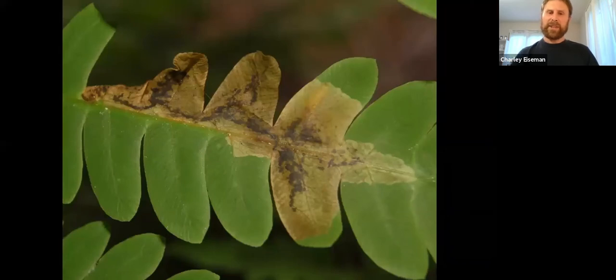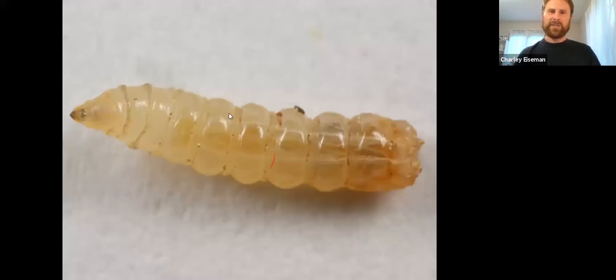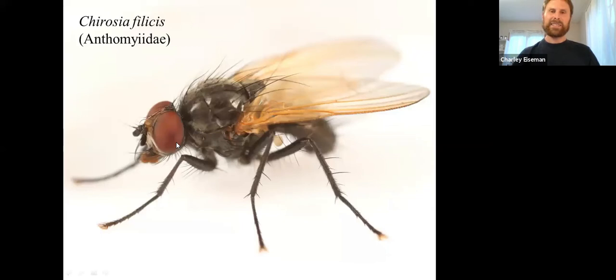And there's another Anthomyiid genus, Chirosia, that are all associated with ferns, and some of them are leaf miners, like this one on interrupted fern, again with a white egg on the underside. This is a Chirosia larva, and the adult of Chirosia felicis is on both interrupted and cinnamon ferns. And I had to work out many of these host plants. Luckily, someone fairly recently revised this genus, so all of the ones I've reared have had names already, but most of their hosts weren't known before.